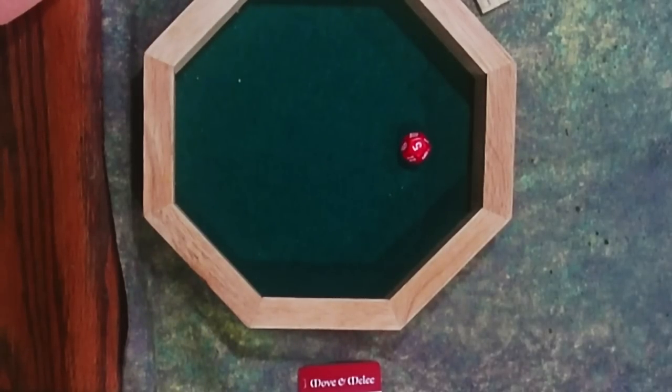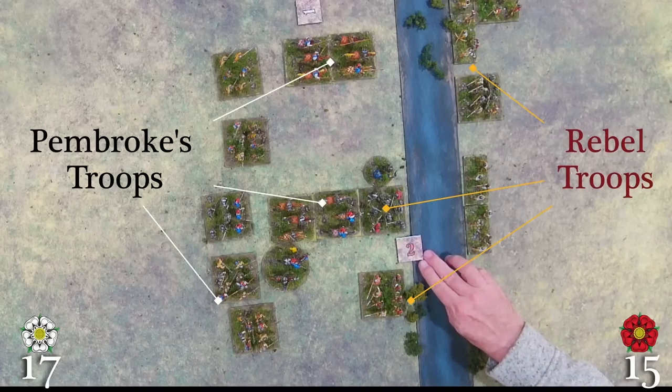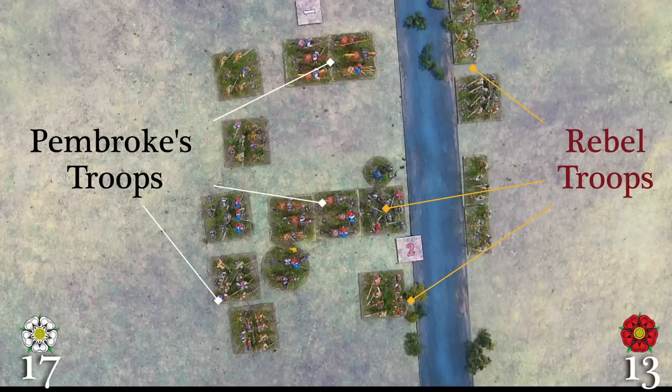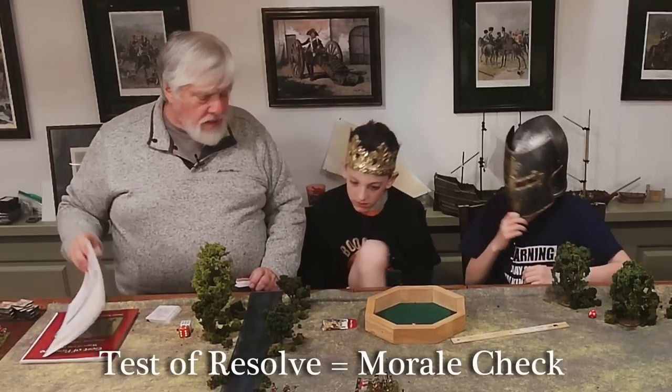So, I think you've driven them back. Let me see. Run, cowards. I guess. How much less that 2. We take 2 off here. It looks like the rebels are on the other side of the river and getting hammered. We have to take a morale check, a test of resolve check.